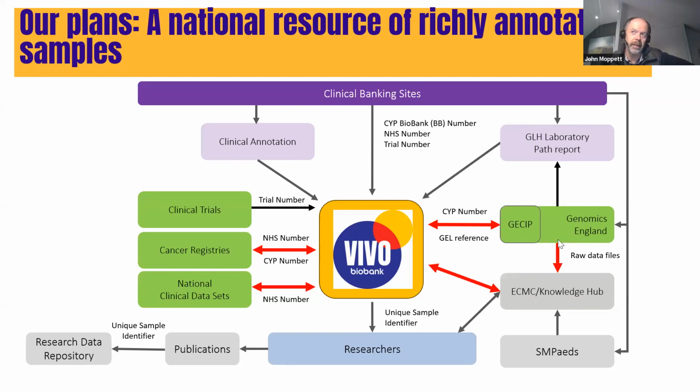But if they then want to validate their findings on actual samples, they can come to us and say, can we have the samples on this data that we've looked at? And vice versa, researchers who want to study samples that we hold can save themselves time, save money, save duplication, and learn more by getting the whole genome data from Genomics England.